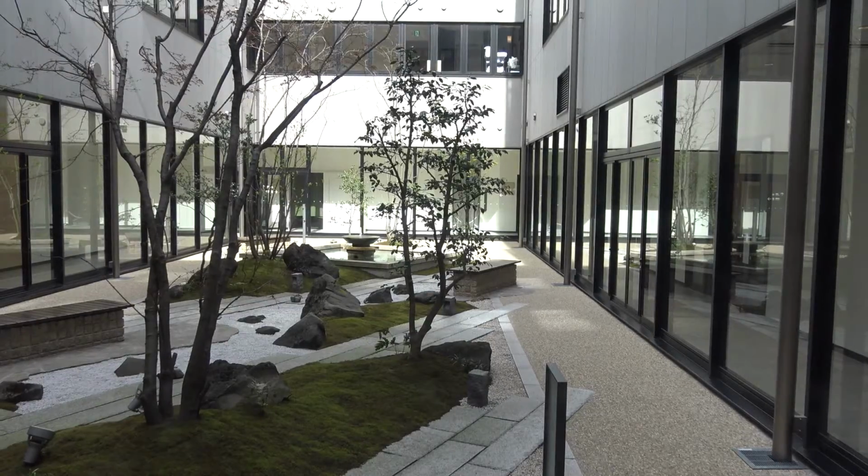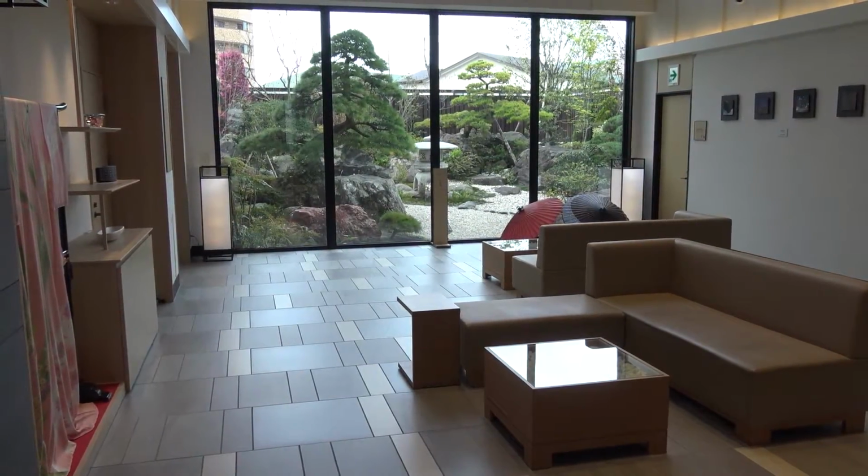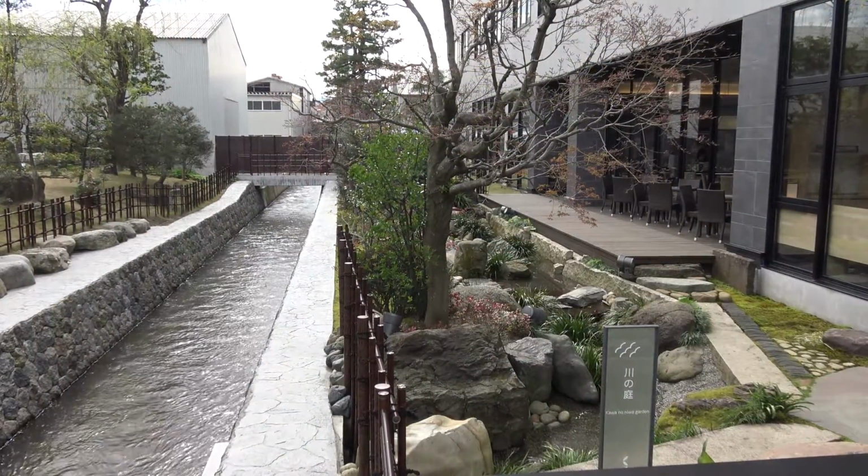There's one in the courtyard. There's one off of the public bath. So it's a very tranquil, serene Japanese setting in a hotel that's new, and so it has all the modern amenities of a new hotel.